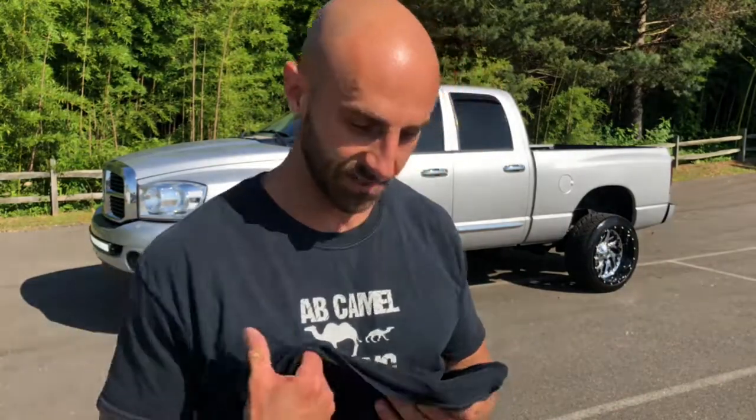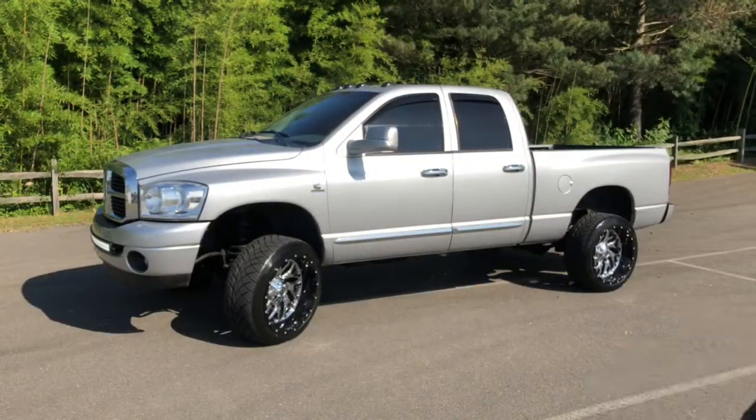4-inch turbo back exhaust. It's got a Smarty tuner with a CTS monitor, I want to say, or some whole bunch of goodies. Check out the description below. Let's go check the truck out.